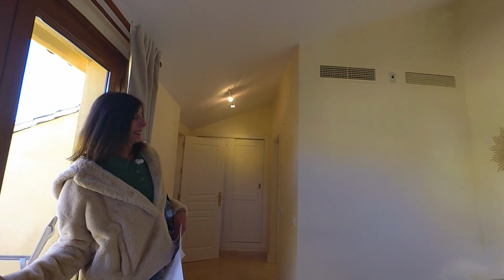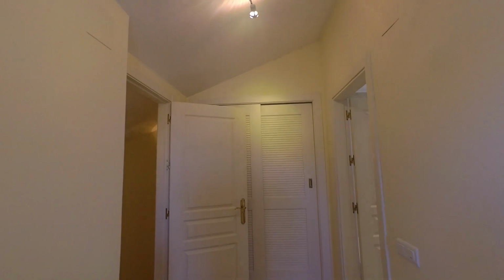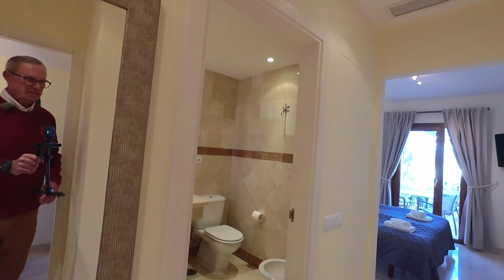Very nice area to live. Vamos a ver. So obviously the master bed is upstairs. I'm just going to come into the bar. This is the second bedroom.